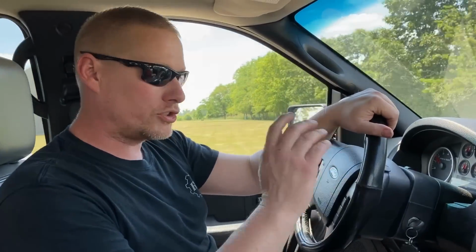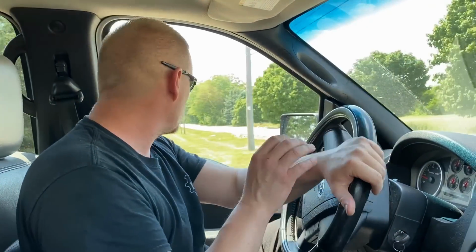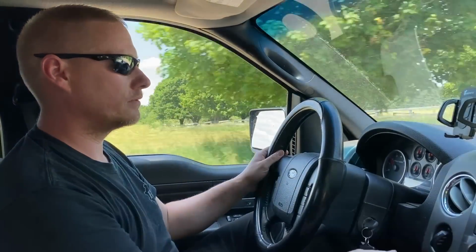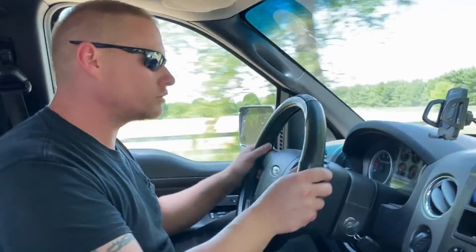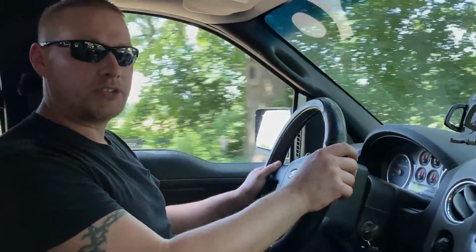So we're in two-wheel drive right now. We're gonna turn out of here nice and tight to show you we are in two-wheel drive, no binding of the drive line. Nice tight turn, smooth, okay? So now we're accelerating, light acceleration, and we're gonna engage four-wheel drive. You feel something? Oh! You see what I'm saying?